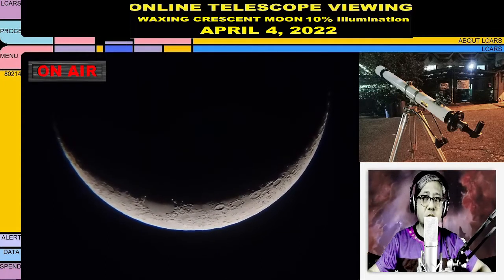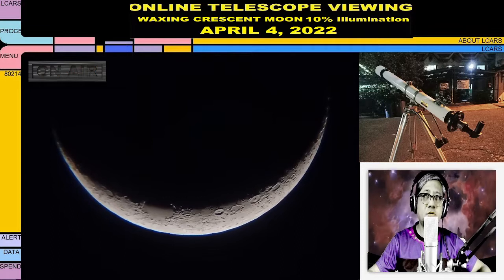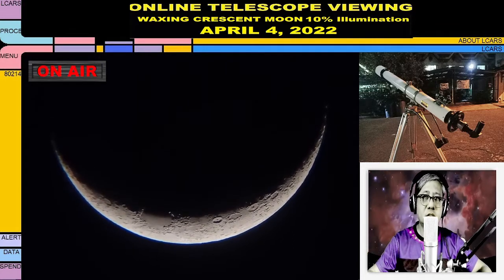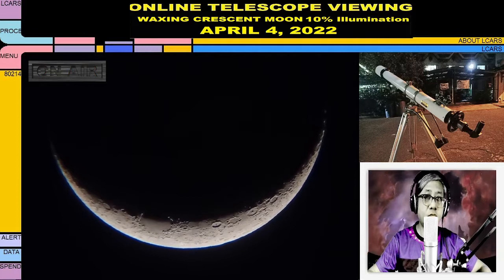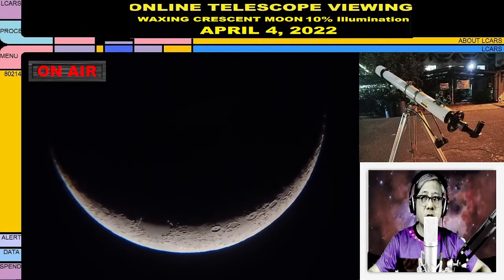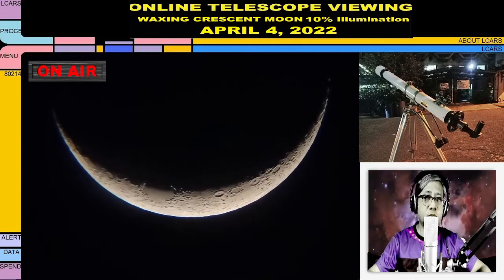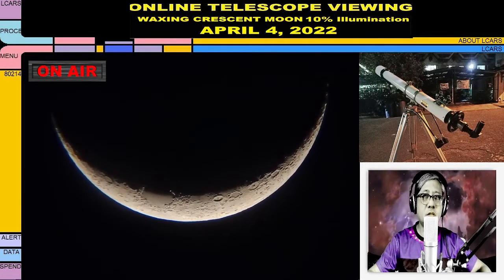And this time mga ka-spacers, my telescope is pointing at the waxing crescent moon at 10% illumination. Today is April 4, 2022, and this is also day 4 of Global Astronomy Month 2022.